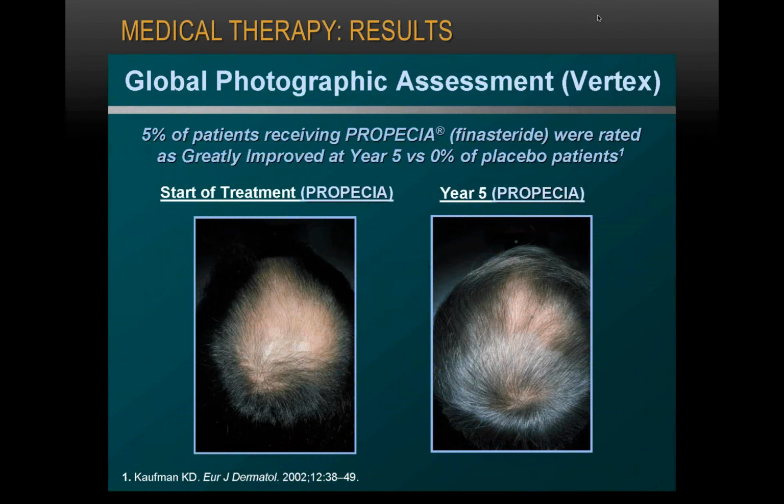We know the efficacy of oral Finasteride in men is well documented. 90% of male patients will look the same or better over the long term. Here we can see some dramatic regrowth from the original double-blind randomized trial. This was published in 2002, the treatment arm of the Propecia study. And we certainly do see a lot of patients that respond very well to Propecia and Finasteride.